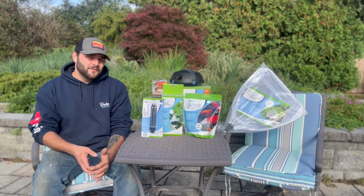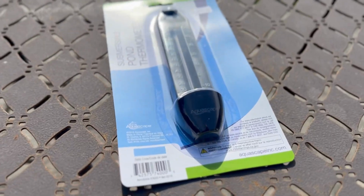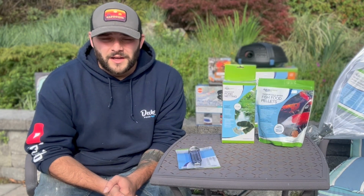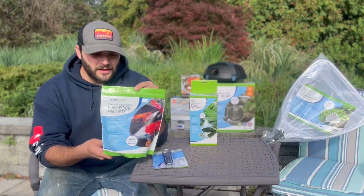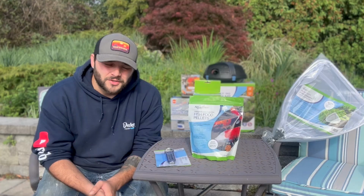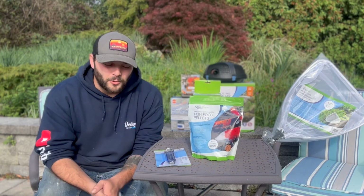So the products I have next to me, the first one, we have our thermometer. Now this is really important if you have fish, because you're going to want to make sure that you know the temperature of your water, otherwise you won't know when you can feed your fish. We have premium cold water fish food available. Now this fish food you can use when the water is up to 45 degrees. Anything less, you're not going to want to feed your fish. So this fish food is great for colder water and this time of year with these temperatures.